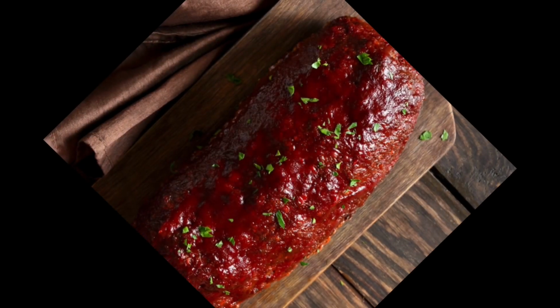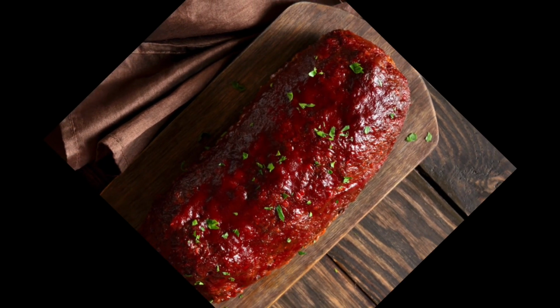Food number 5 is meatloaf. Something you probably have not encountered where you are located. Meatloaf, it's a loaf of meat. Typically, meatloaf contains egg, onion, spices, and it's all mixed in together.